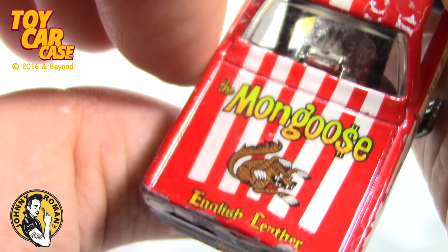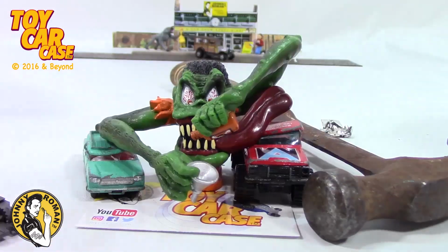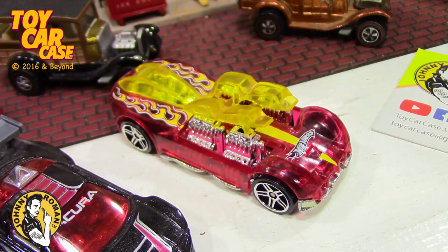No animals were hurt during the filming of this commercial. However, several cars were obliterated!